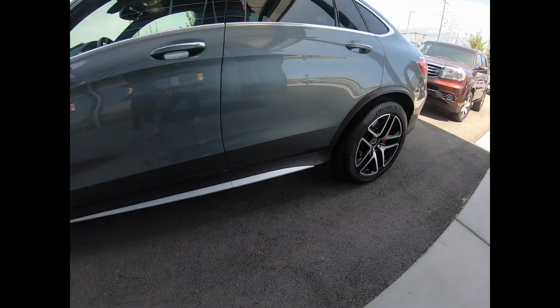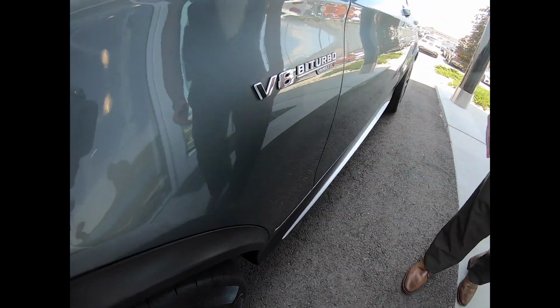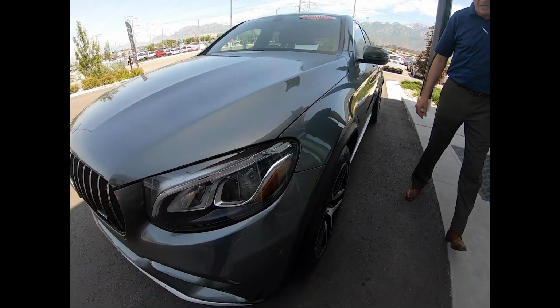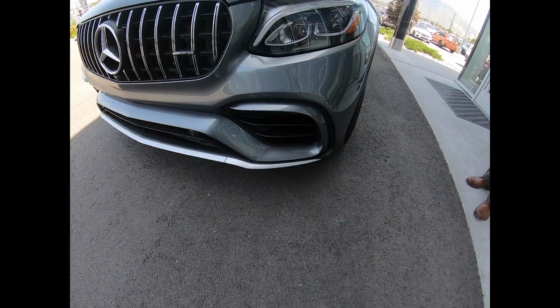Hot V configuration. 4MATIC Plus means that we're going to get the all-wheel drive, so it can be either a 50-50 split or a full rear-wheel drive vehicle or anywhere in between. 4MATIC Plus is awesome. Of course, we've got these beautiful, beautiful large AMG wheels.